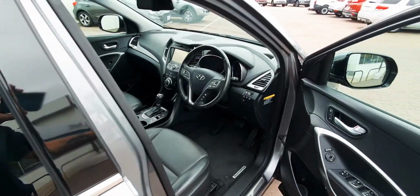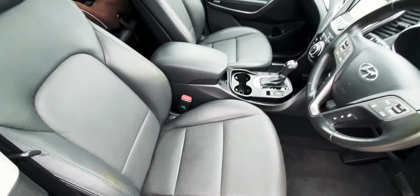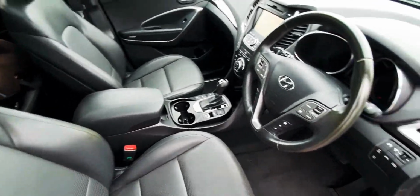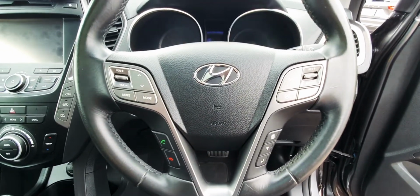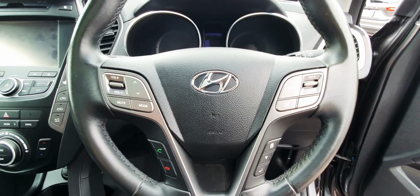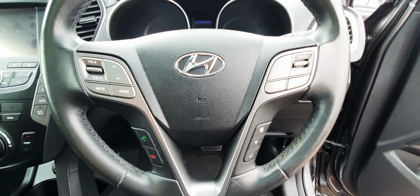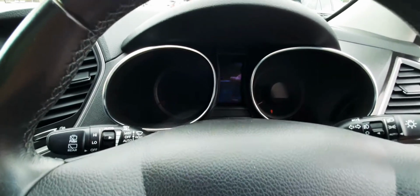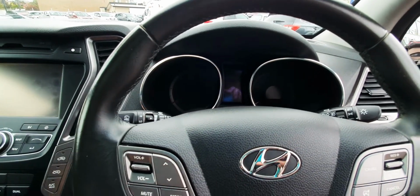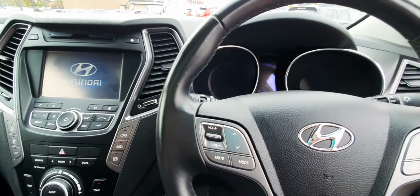Coming inside the vehicle now, being the Highlander once again, you've got the full leather interior. If I just jump in the vehicle, so as you can see on your steering wheel, you've got standard controls, volume, skip track, cruise control, Bluetooth audio streaming, phone answer. You've also got your menu buttons here for your heads up display. If I just put it into accessory mode, once again, it is push button start.